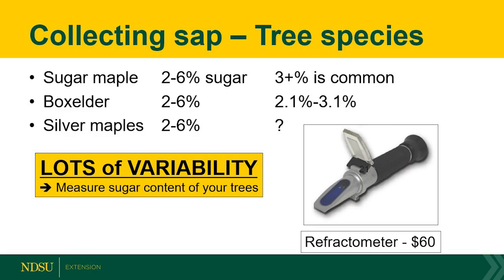Okay, so you want to collect the sap. How do you do that? Let me back up. Sorry, I'm looking back here. It's interesting. I can see my slide back there. Oh, yeah, that's the tap. Wait, look at the bifocals. No, that is a refractometer.